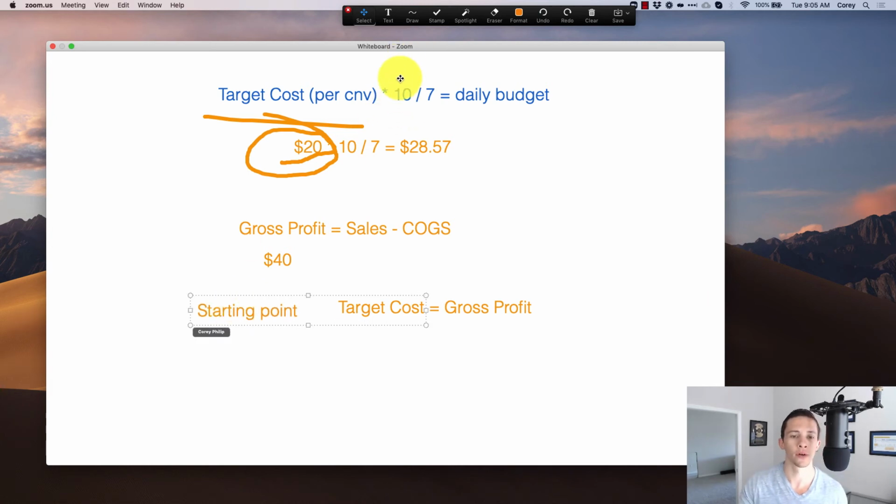So go through your actual numbers, the finances or the accounting behind whatever you're selling or offering, right? And use that target cost in this formula here based on what your gross profit actually is. So if you have $20 gross profit, boom, run it with a target cost of $20.